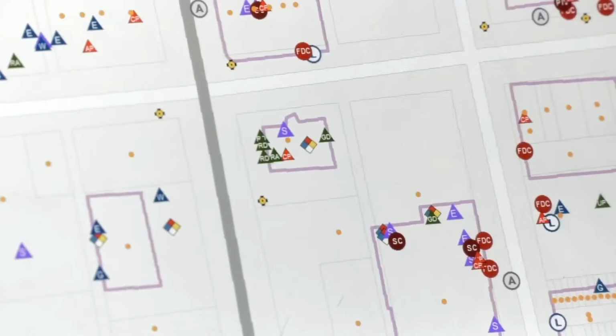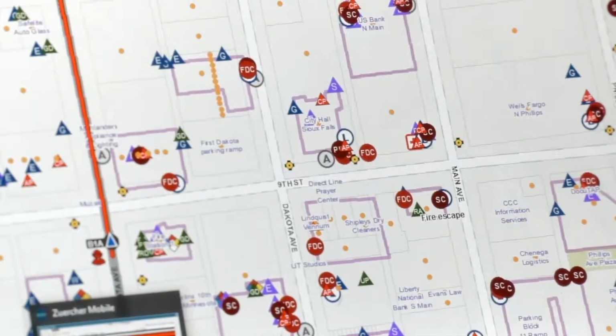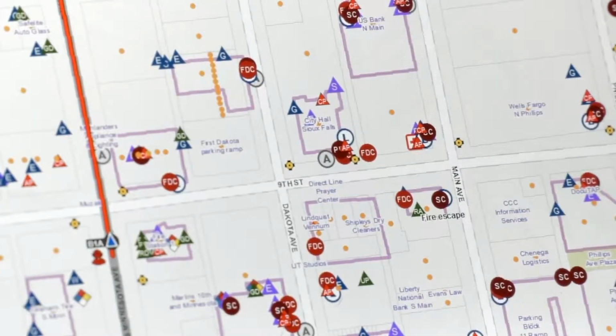So sometimes the closest truck isn't always the one that is best for it, in the respect of, say, a parade or some other kind of road closure. How does that work then?